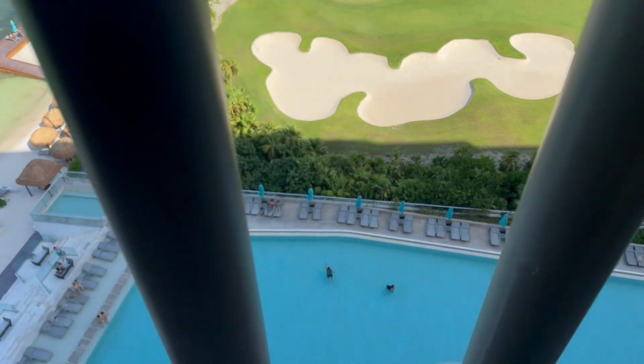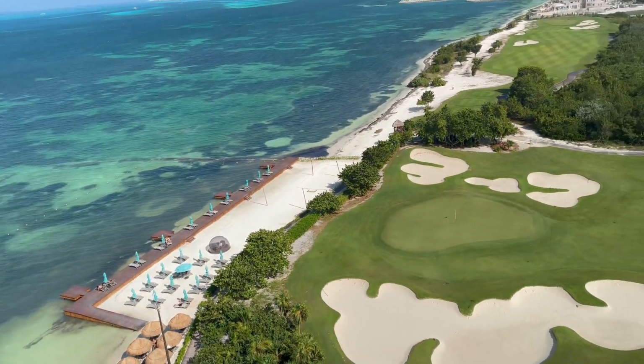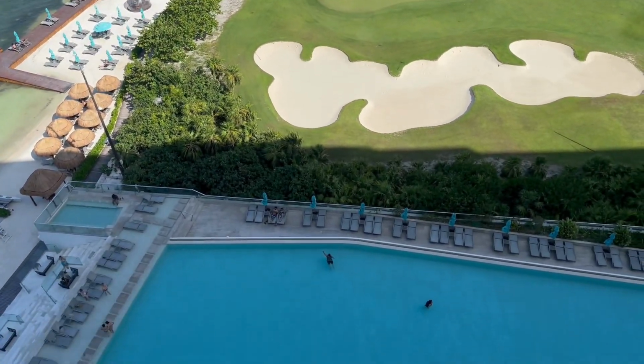This was our first room. It's a little bit awkward with the bars there for the view because the other rooms didn't have bars there, but it blocked the wind well when we were there, and it was a lot quieter as far as the wind goes.